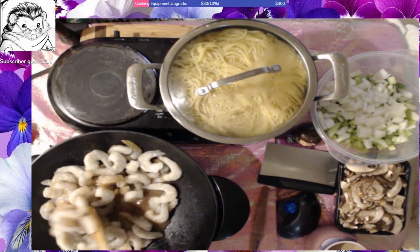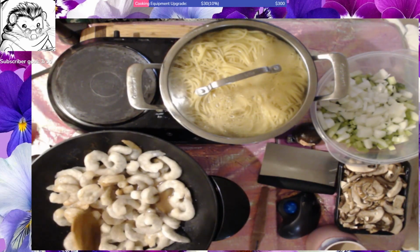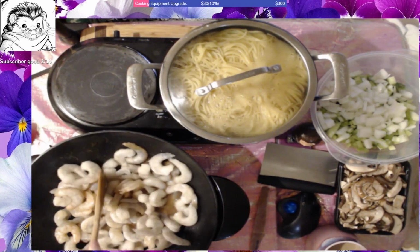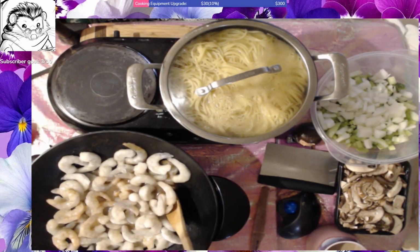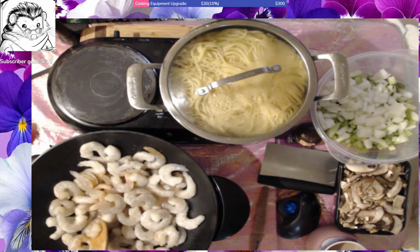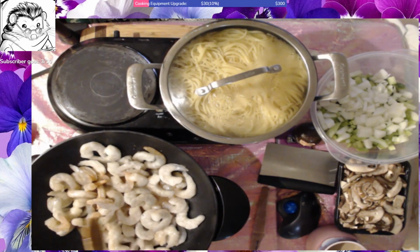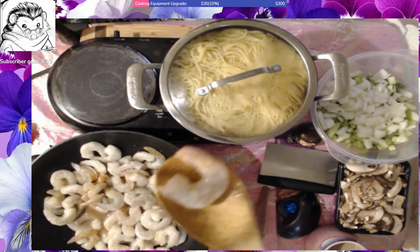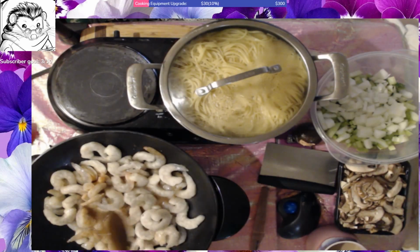Now, when shrimp is raw, it's kind of translucent. It kind of looks jelly-like and gray. It's somewhat clear, but not all the way. When it gets cooked, it shifts in color. It loses the gray color, and that gray goes to white. And in the areas where you see the segments of the shrimp, it goes pink.